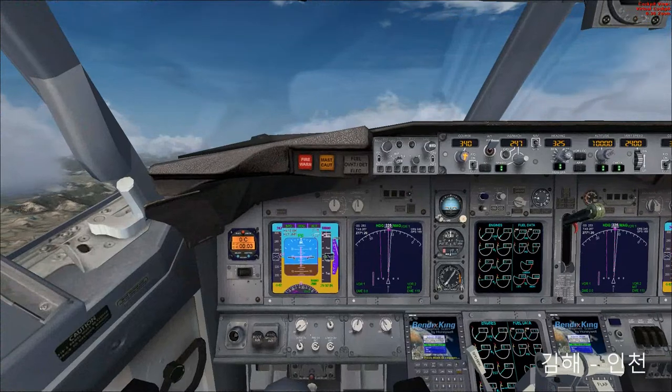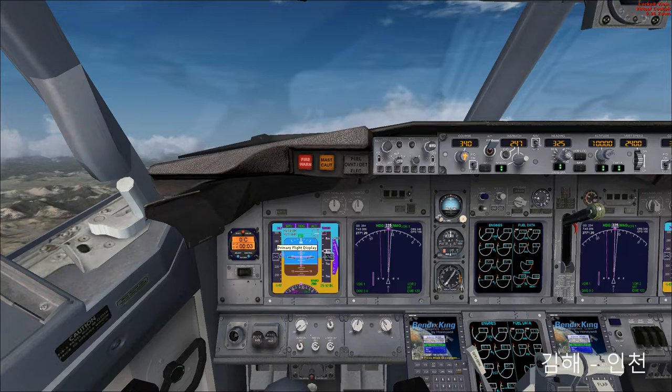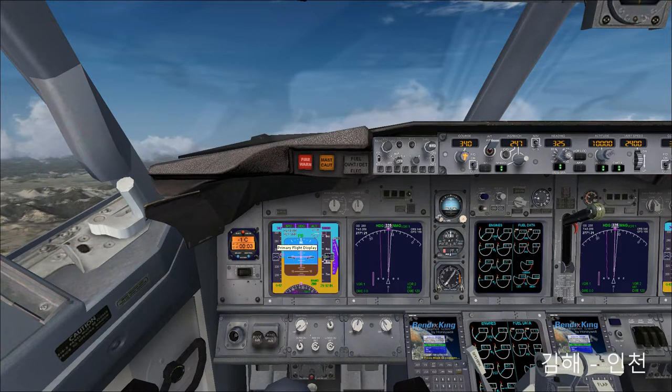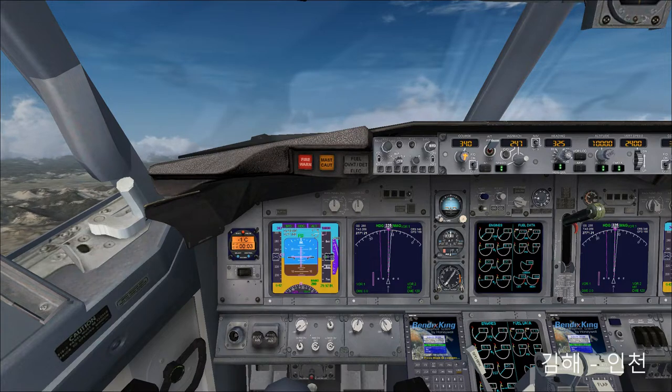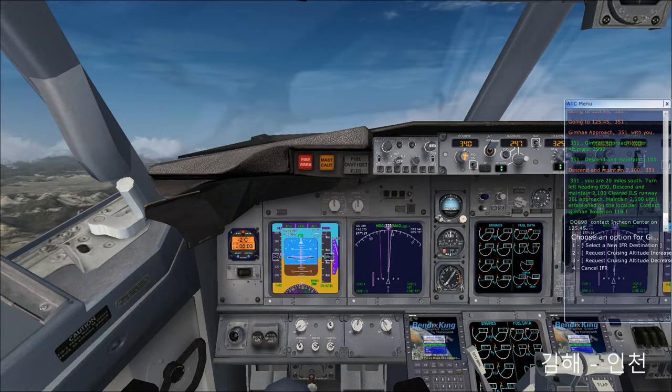You are 20 miles south, turn left heading 030, descend and maintain 2100, cleared ILS runway 36 left approach, maintain 2100 until established on the localizer, contact Kimhae Tower on 118.1, Delta Oscar 898, contact Incheon Center on 125.45.